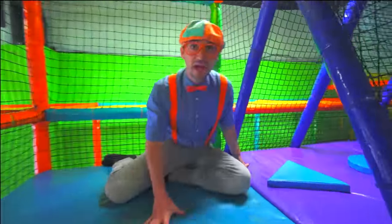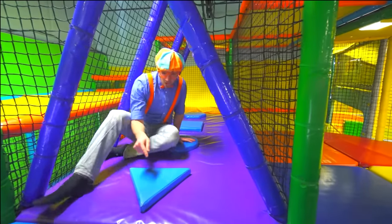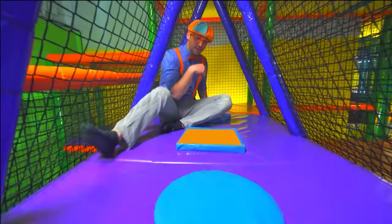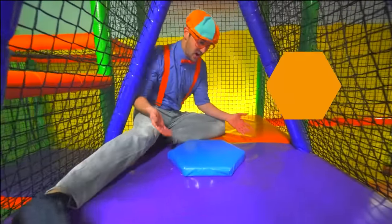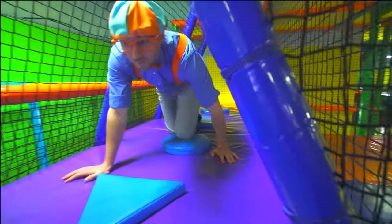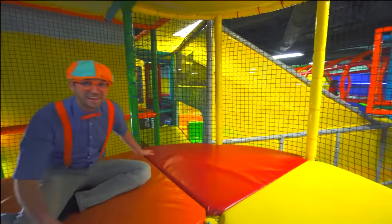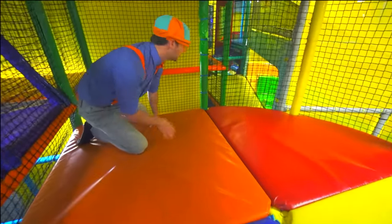Whoa! Look, we have some shapes right here. We won't go this way though, because I think it's the wrong way. But look, we have a triangle. We have a circle. We have a square. And we have a pentagon. Whoa! Okay, let's go back here, okay? All right, I think this is the right way. We're almost to the top of the slide. It's right over here.